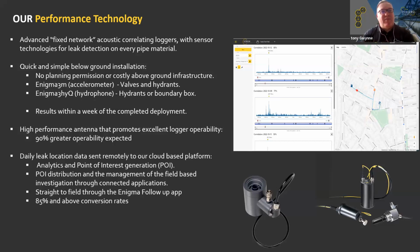And Leak Navigator is very clear that we have to work with the field engineers to give them the best possibility of finding that leak, to make that efficiency. So it's very key. We aim for 85% conversion rates or above with all our clients. That does fluctuate on a daily basis, and it's key to where we are today with some of our clients in the UK. We've got quite a big fleet of loggers in Thames Water now. That's growing. We're still installing, and I'll show you a little bit of that data.